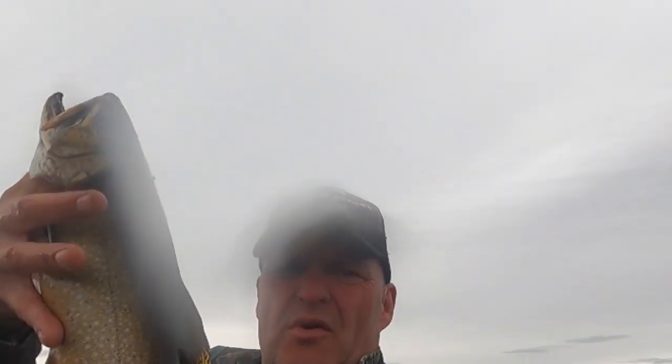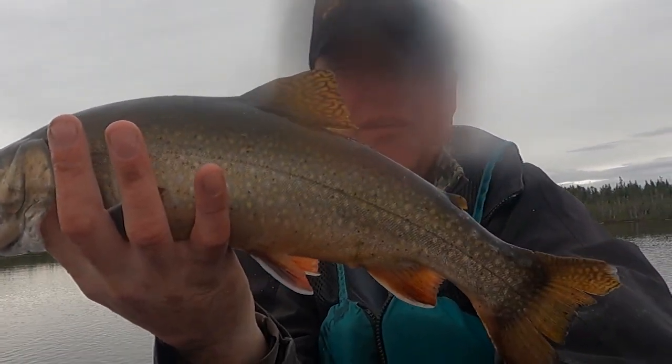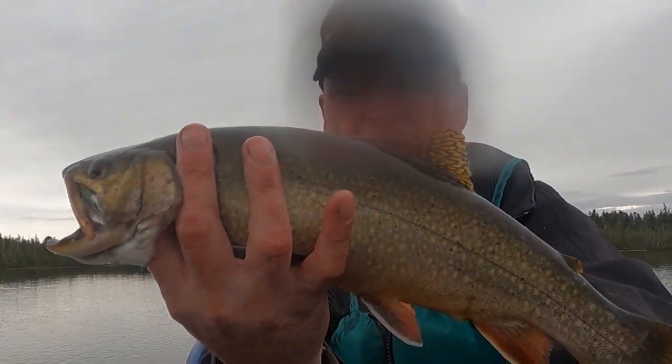Well, this just made the day worth it. What a beautiful, beautiful speckled trout. Unbelievable. It is absolutely awesome.